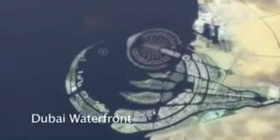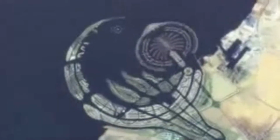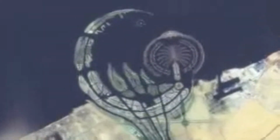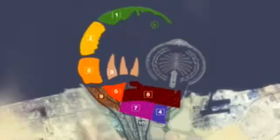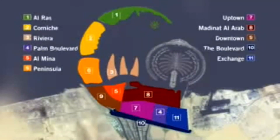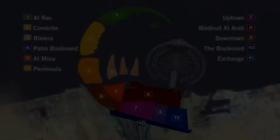A world on water. Dubai Waterfront provides an investment opportunity like no other. This landmark destination is home to diverse zones, comprising the first phase of the master plan, the world's largest waterfront development in the world's fastest growing city. An opportunity like no other.